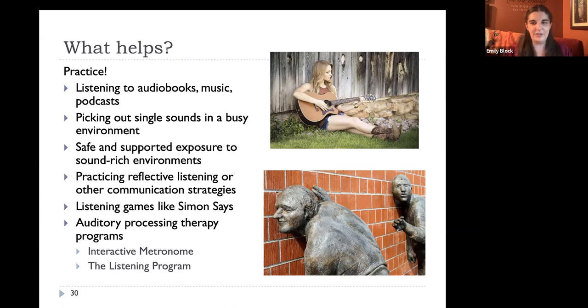And there's also specific auditory processing therapy. There are certain curriculums and certain therapists for whom this is their whole thing. Some of the names of those curriculums are Interactive Metronome and the Listening Program. There's not a huge amount of evidence about a lot of these things yet because they're fairly new, but anecdotally, I've worked with lots of people who have used these, and the clients and the therapists have raving reviews. So I wanted to put that on here as an option you might look for.